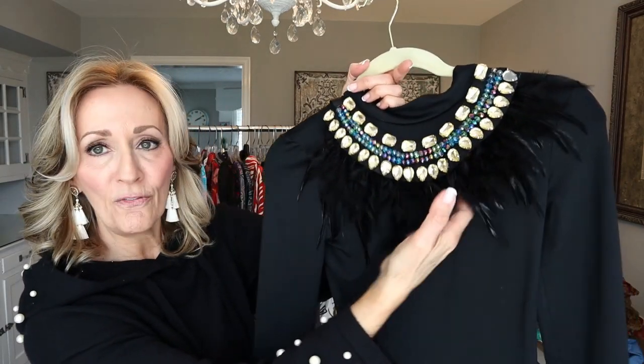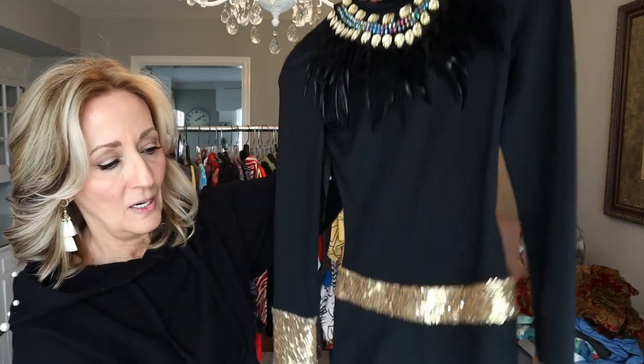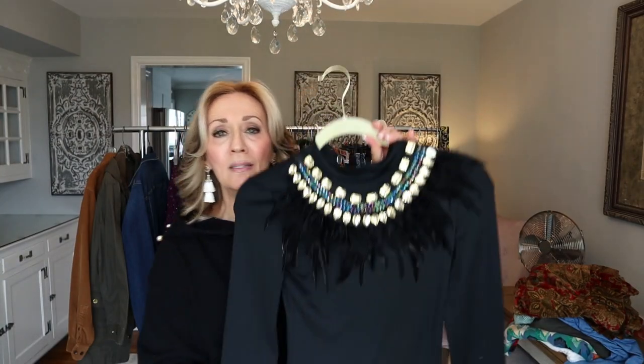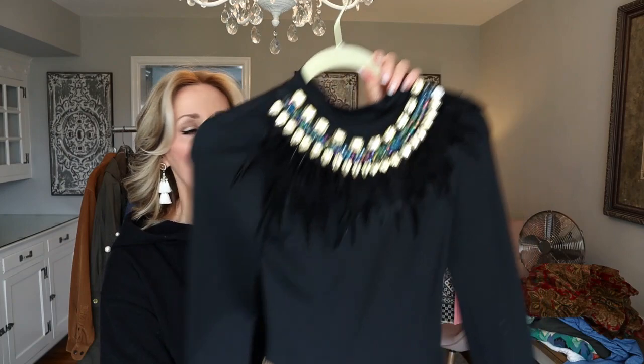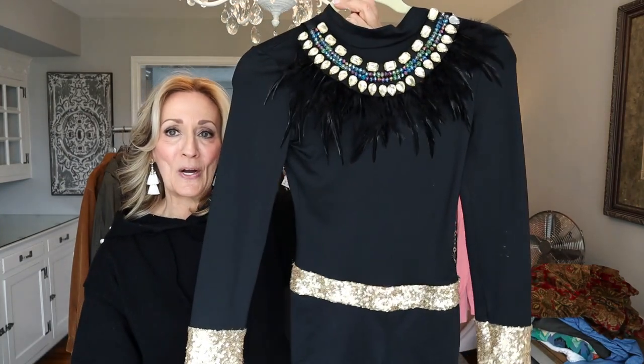This one is especially good. Feather trim. Look at this feather collar. I don't know if the camera's gonna pick that up. Beautiful beading. Sequin cuffs. Even if a lot of girls are not in twirling, I think a lot of children would love this, to be able to wear this. $3.99 minus the 30%, absolutely in my cart it went.